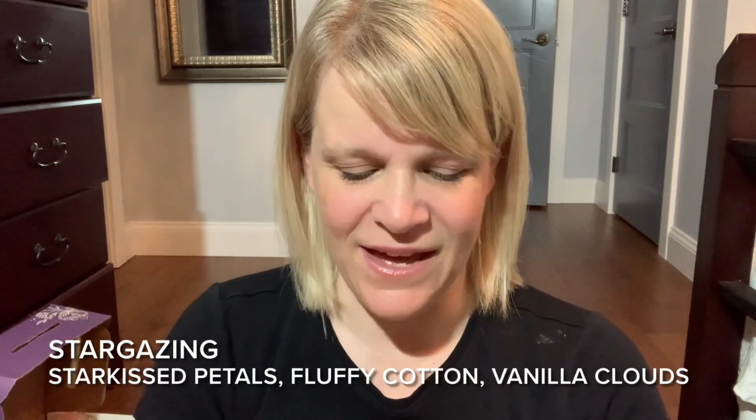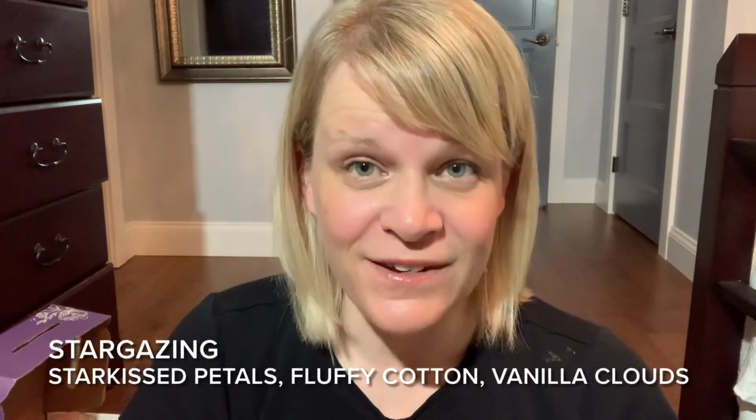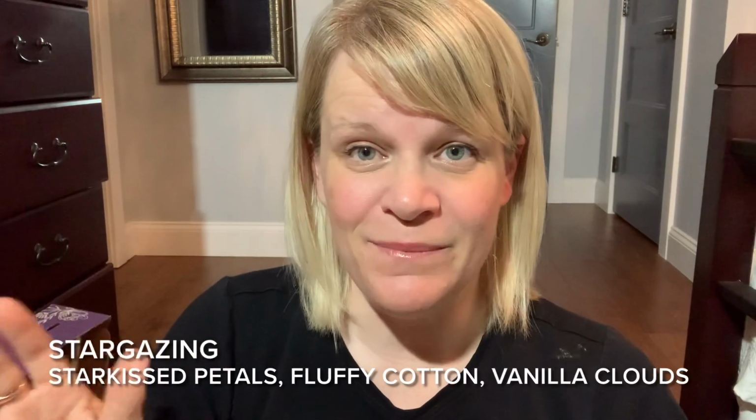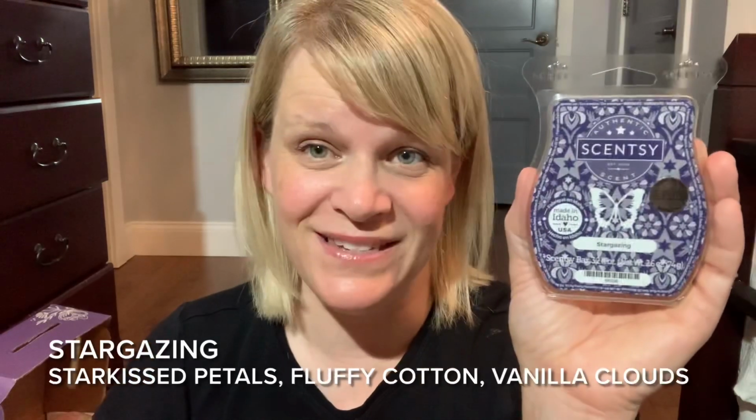Yeah, I can kind of see that, but I find it's more like Southern Evening to me. It's very heavy for a summer scent. I'm kind of surprised that they released it this time of year. Perhaps November might have been a better month. I'm trying to think what a good month to release a scent like this would be.